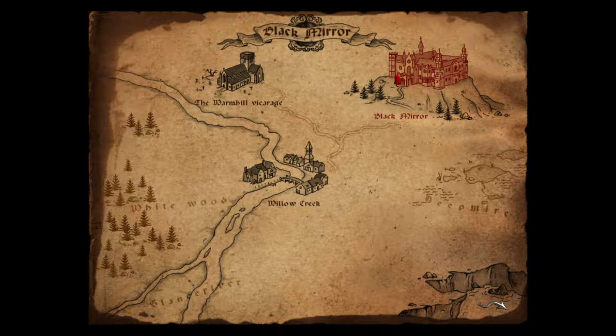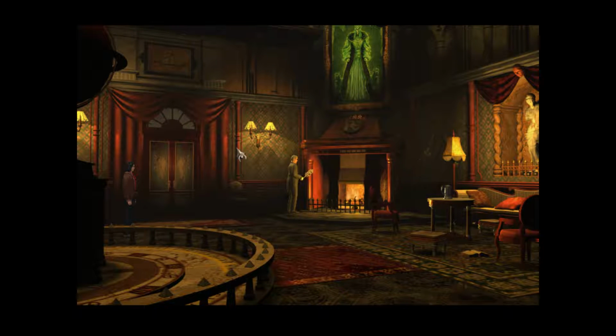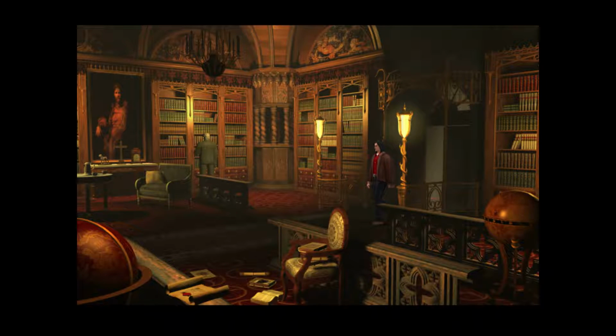So we have the Black Mirror, the Warmhill Village and Willow Creek, the White Wood, and the Deep Mire. Do we have anything more specific? Oh, no. Clicking on that gets you back into the central hallway, though. So if you wanted to save yourself a few clicks, not a bad move. This is the central part.